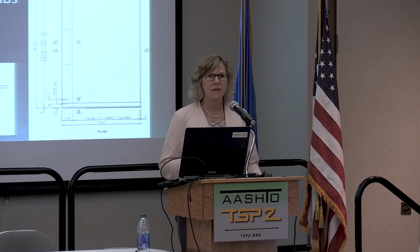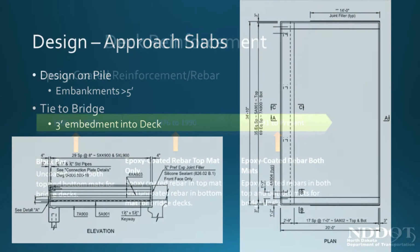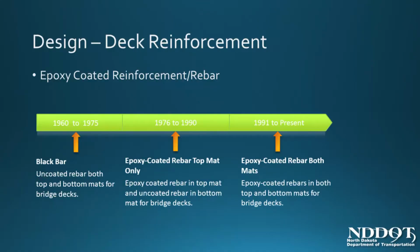We have started designing those on pile to try and help minimize that differential settlement. We tie them to the bridge, 3 foot of embedment into the deck. We use epoxy-coated reinforcement. We've been doing that for a number of years. From 1960 to 75, we used straight black bar. In 76 to 90, we used epoxy-coated rebar in the top mat only.